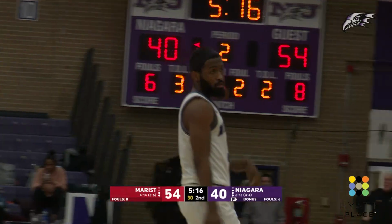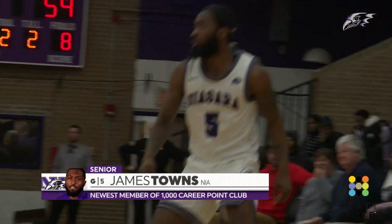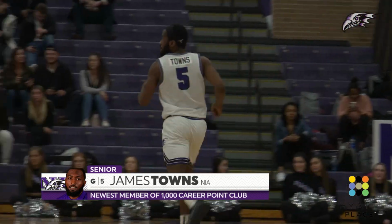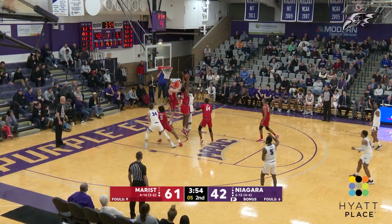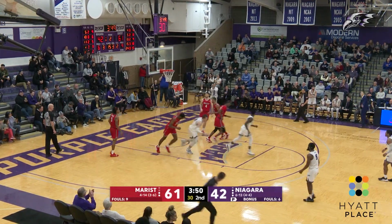5:16 left. 54-40 our score. Raheem Solomon is checked in for the Purple Eagles. Justin Roberts goes out. Pass in the corner. Good feed to Solomon. On his way to the bucket. Had that one deflected. Gets it back. Reverse layup. Good by Raheem Solomon.